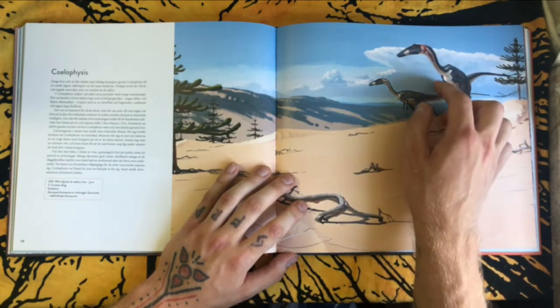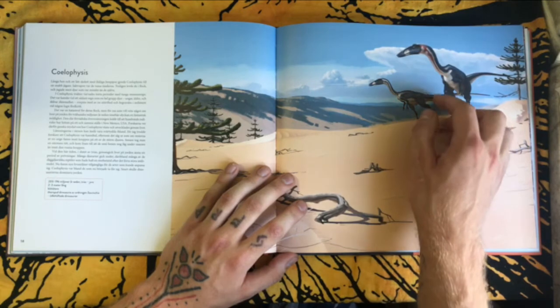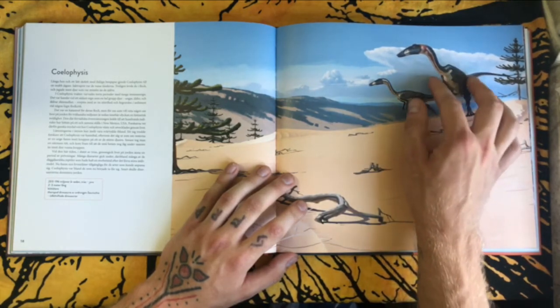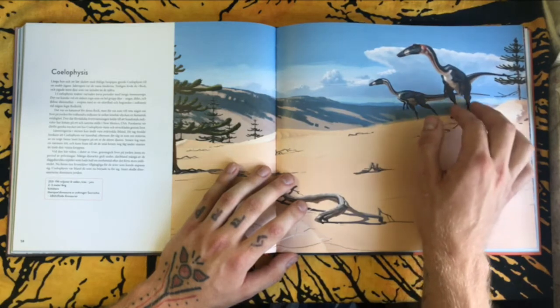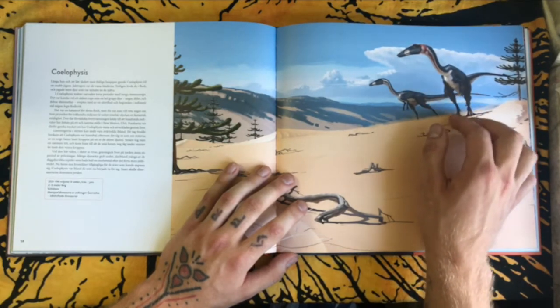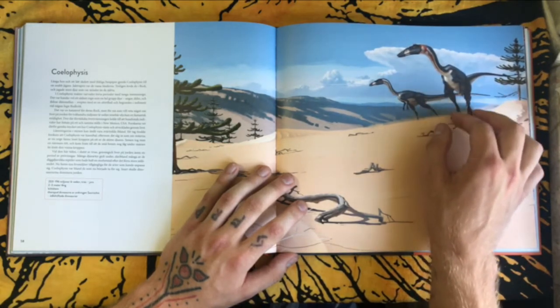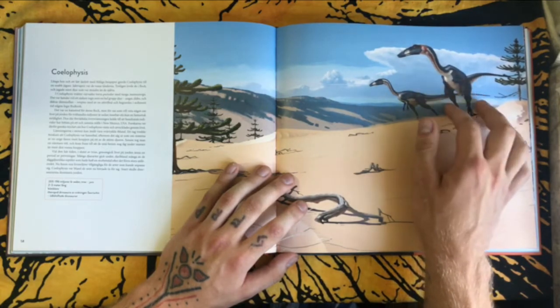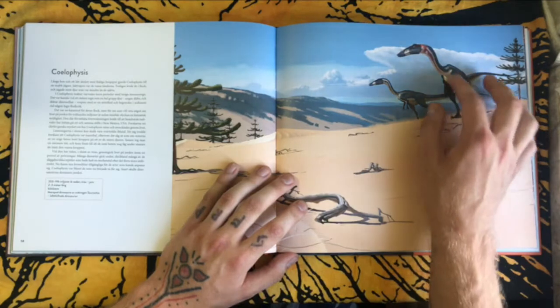I think it would have been animals like coelophyses that would eventually evolve into animals like Archaeopteryx, which tried to climb the trees and then eventually grew feathers on its arms that it could use to glide through the air.